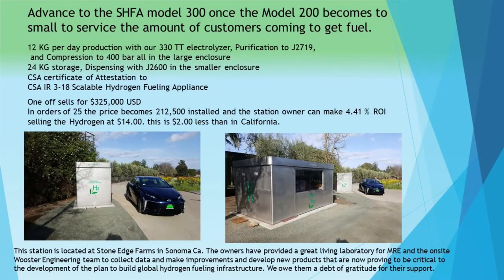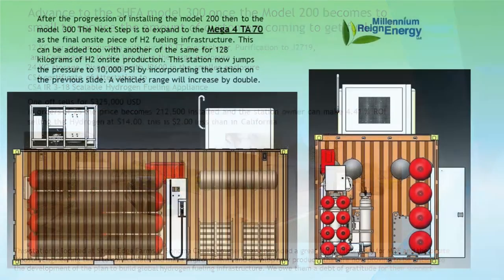And when people get enough cars coming to that one that it's overrunning it, then we put in this next one here. This is an example of one we have in Sonoma, California at Stone Edge Farms Microgrid, and it's a winery. And that one does 12 kilograms a day. And there you can see a Toyota Mirai that they've been fueling up there for 3 years. Go to the next slide.